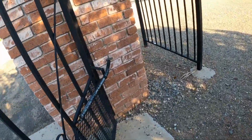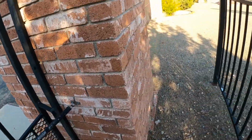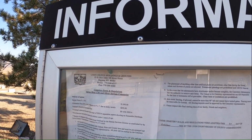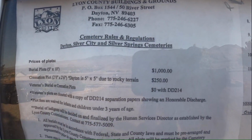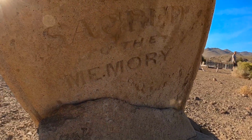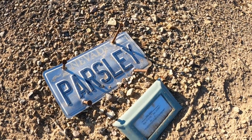Still house hunting, looking for property. I've actually thought about getting some land, but actually in a cemetery. These prices aren't too bad. Not sure if I need a couple plots in Nevada. I saw some nice ones in Oregon.